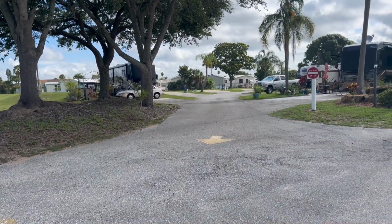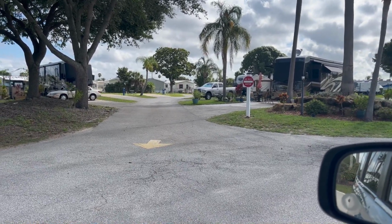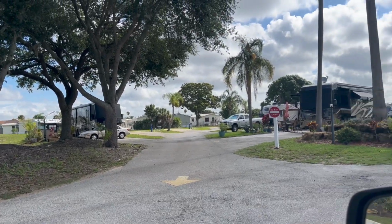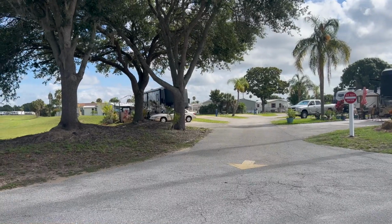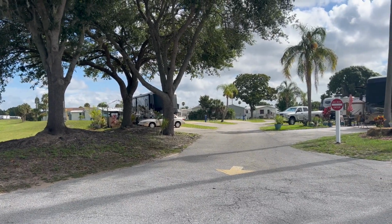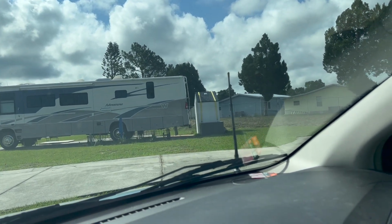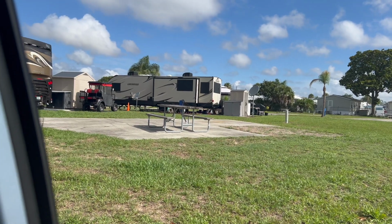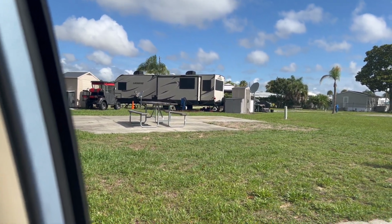So I'm fairly certain far to the left are people that are year-rounders because they have like permanent structures. And I'll show you a few of them like that. They have like a plant box with all kinds of plants growing in it. Some have sheds like this one. Like that one even has a permanent satellite TV dish and 3 sheds.